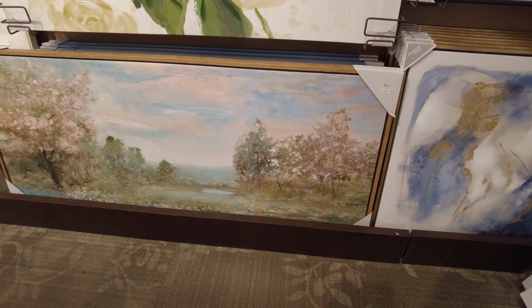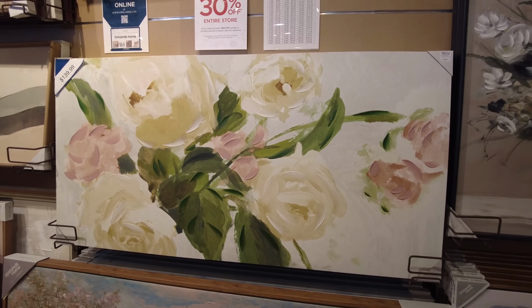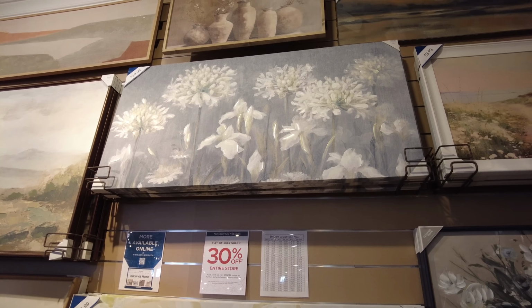Currently in the apartment that we're in right now, I have nothing on my walls. It's kind of driving me a little crazy, but I'm slow to make decisions. I really have to look at something and go, I absolutely love that, before I commit to purchasing it.